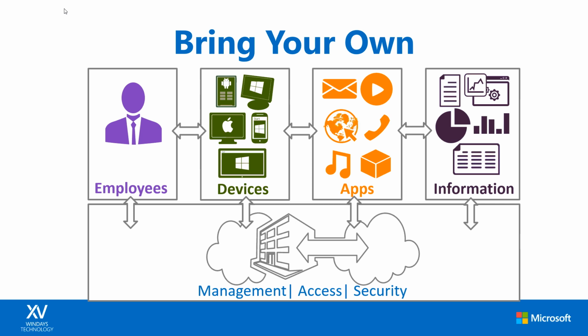right word, because that has a whole new meaning these days. But what they did is they made a model, and they said, okay, if we have colleagues on one side, or employees, if you want to call them, and devices and the data on the other side, then there's stuff that we need to do. So we need to look at management and access and security and stuff like that. And this model helps you to gain an understanding of bring your own.